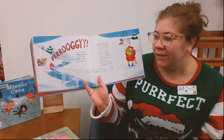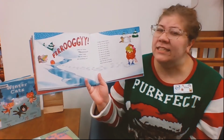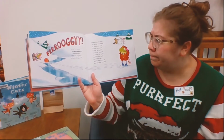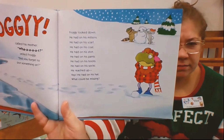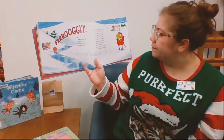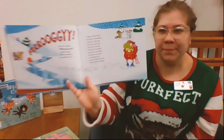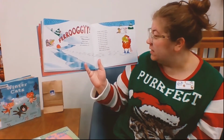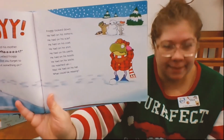Froggy! Called his mother. What? Yelled Froggy. Did you forget to put something on? Froggy looked down. He had his mittens. Yep. He had on his scarf. Yep. He had on his coat and his shirt and his pants and his boots and his socks. Yep.